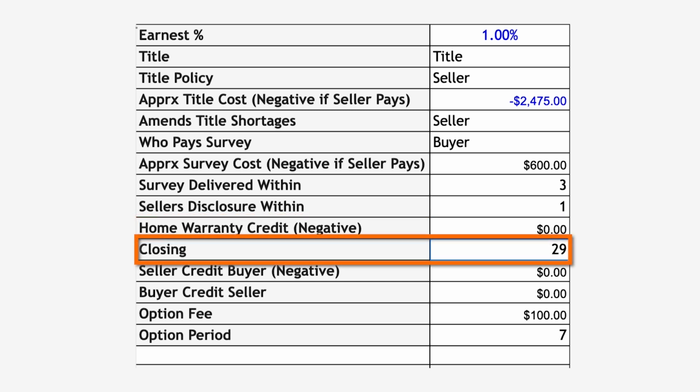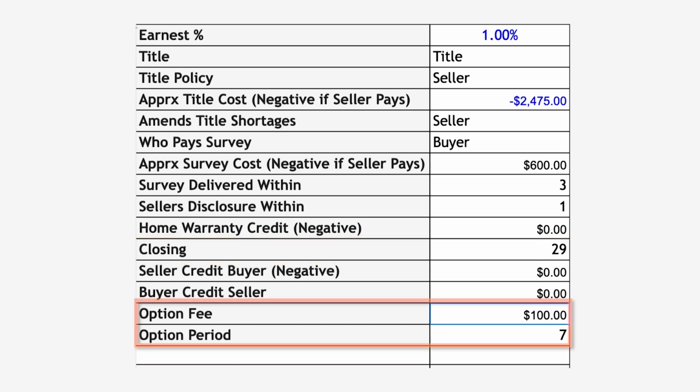You also want to factor in how many days for closing. This is something that is going to be spelled out in the contract right out front. Hey, I want to offer X amount. These are the terms, and I'm willing to close in 25 days, 28 days, 29 days, whatever it happens to be. And something else that's very customary and super important is the option period.